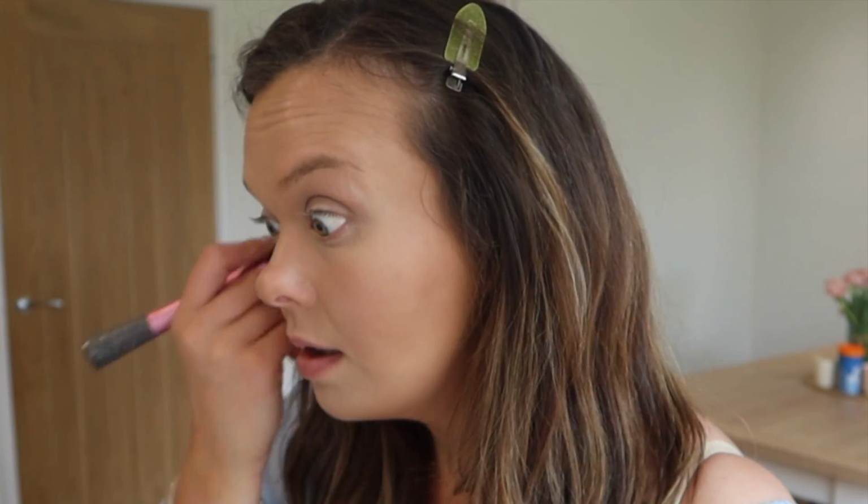So what I'm going to do, get a big fluffy blusher brush. This is a Real Techniques one again. I really recommend their sets because they're very affordable and good quality. And then what I'm going to do is just put it on the apples of my cheeks and up slightly. Kind of gives yourself like a flush, but when you follow that section here, it kind of lifts your face slightly as well.